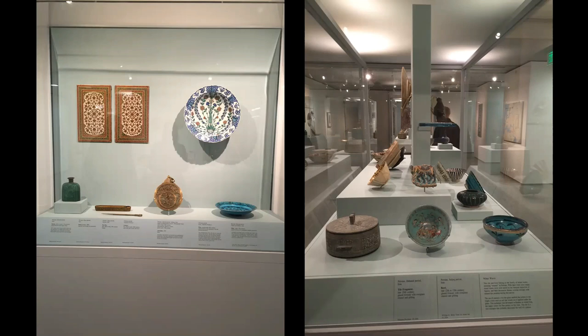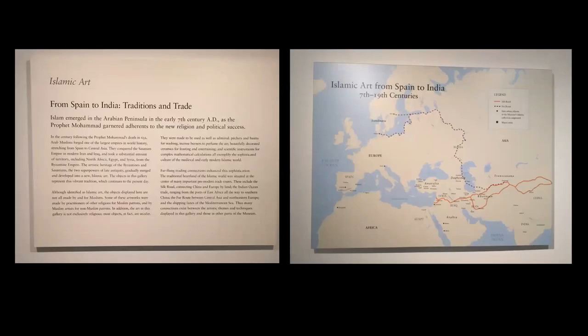And the interpretive materials consist of traditional text-based labels, wall text panels, and a map. The approach to the content here at St. Louis is scholarly. It's evident in this map, which helps trace the development of Islamic art and culture through trade along both the Silk Road and the fur routes that run to the north.